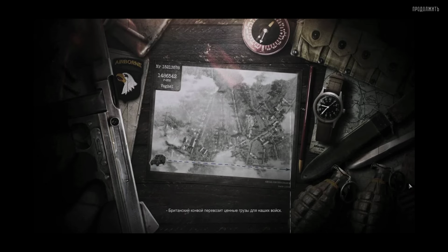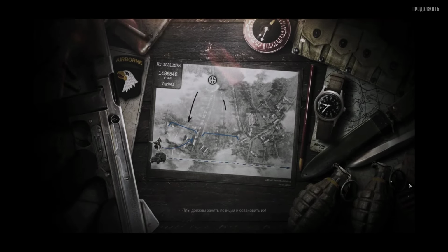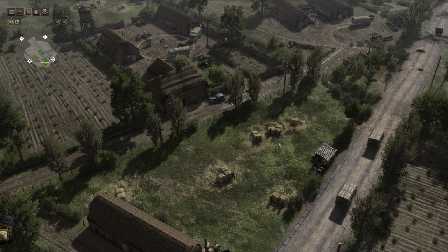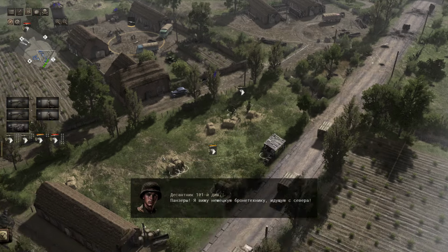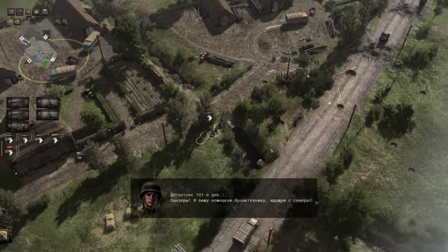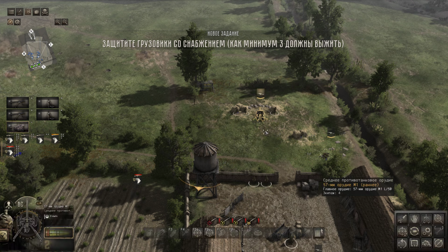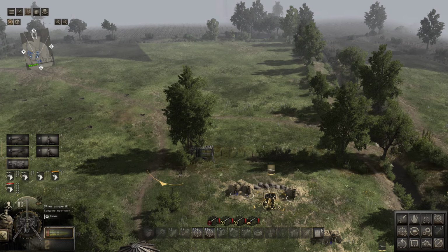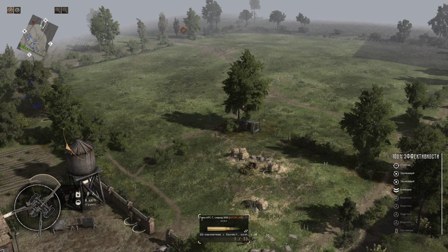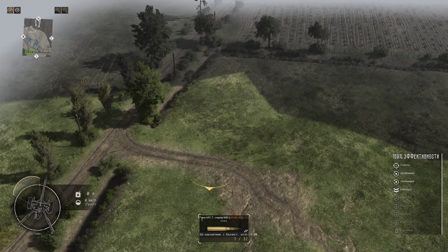British convoy is transporting valuable supplies to our troops. We must protect them at all costs. The enemy has launched a surprise attack on our flank. We need to take positions and stop them. Panzers! I see German armor coming from the north! Let's go!